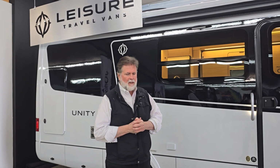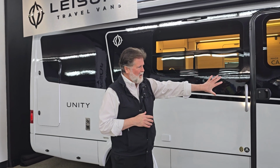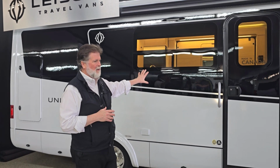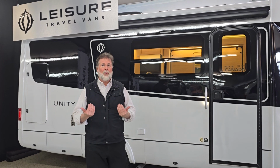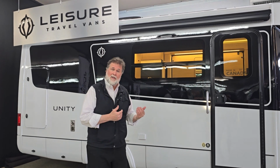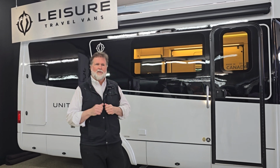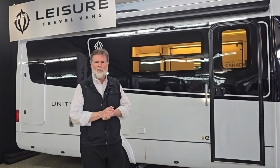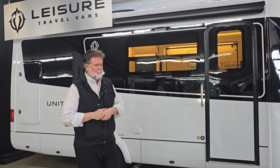And then Leisure Travel brought in some amazing designers to create a body that goes on that Mercedes chassis, which creates kind of a coupe-like approach to a Class C motorhome. We call this a B+. It doesn't have the big bunk over the top up front, so it's more aerodynamic. It's like driving a coupe. It's a pleasure to drive this over most other Class C or B+ motorhomes.